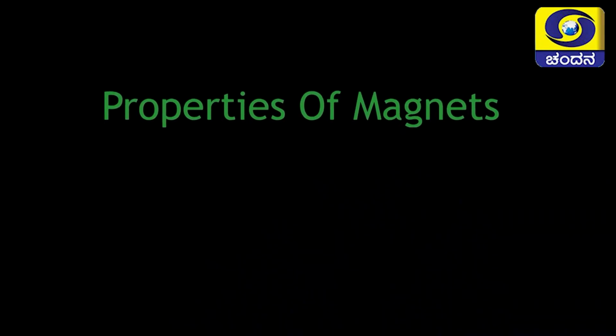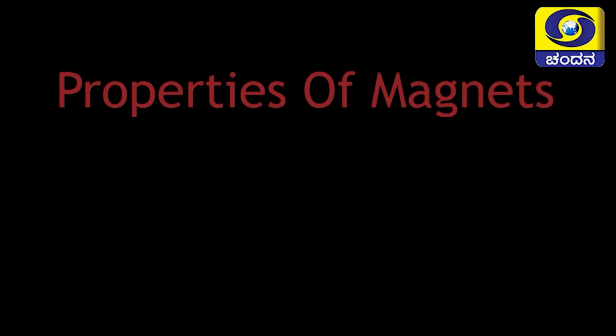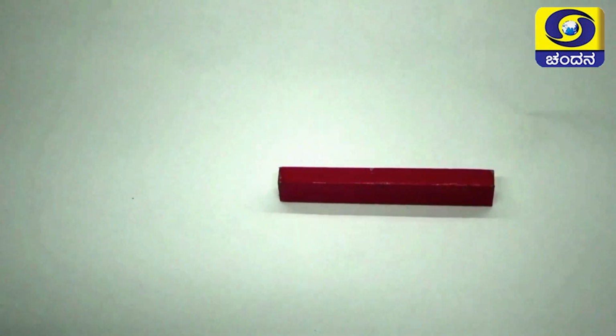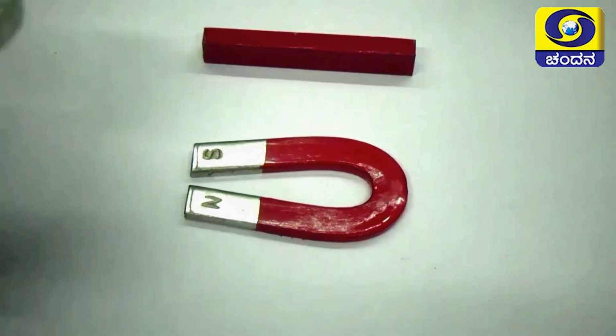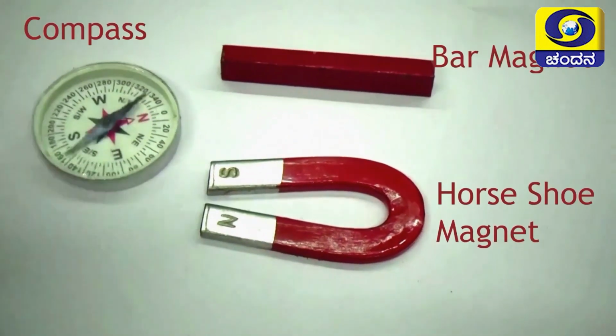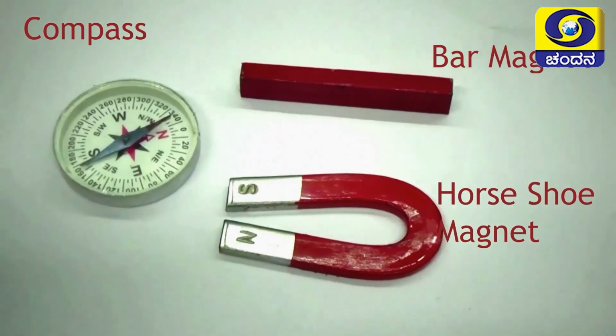But before that, we have to first recall a few facts about magnets. Magnets are of different shapes. For the purpose of studying their properties in this chapter, we are going to consider three important shapes of magnet: the bar magnet, horseshoe magnet, and magnetic compass, or we call it the magnetic needle.